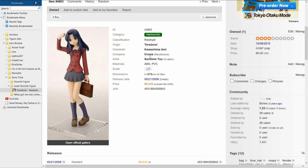It's by Cospa and part of the Resnia line. Came out in 2008, and MSRP was 6,648 yen at the time. Like I said, I bought her at a convention, and I know I way overpaid for her.